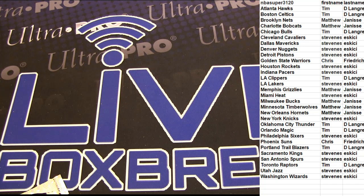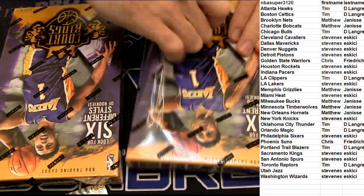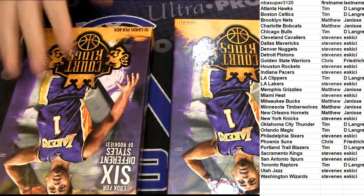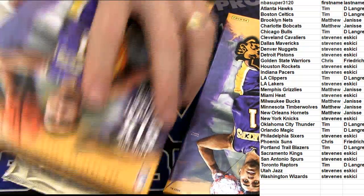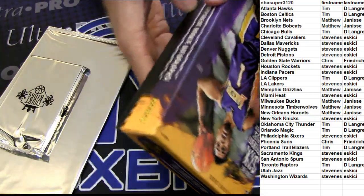2 boxes of Kings. Last two there. No auto topper in this case, so it better come out here. We've had, I think, 2 cases out of like 50 that didn't have an auto topper. So we're going to find out.